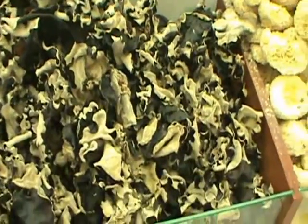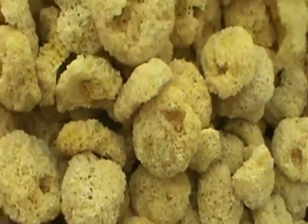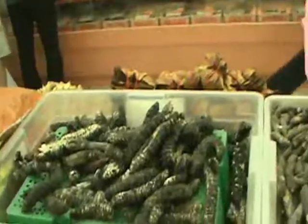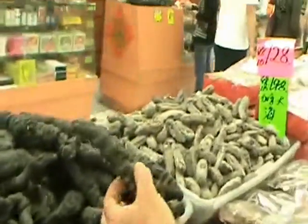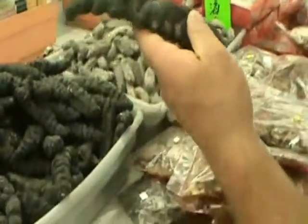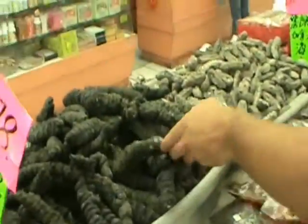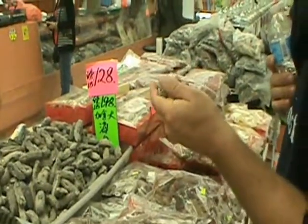The most interesting food market I've ever seen. Oh, you know what this is? I think this is the sea sponge. Sea sponge? Looks like it. I don't think I even have to tell you what that looks like. What is this? Is that a starfish? No, I don't think so. Sea cucumber, maybe? I don't know.